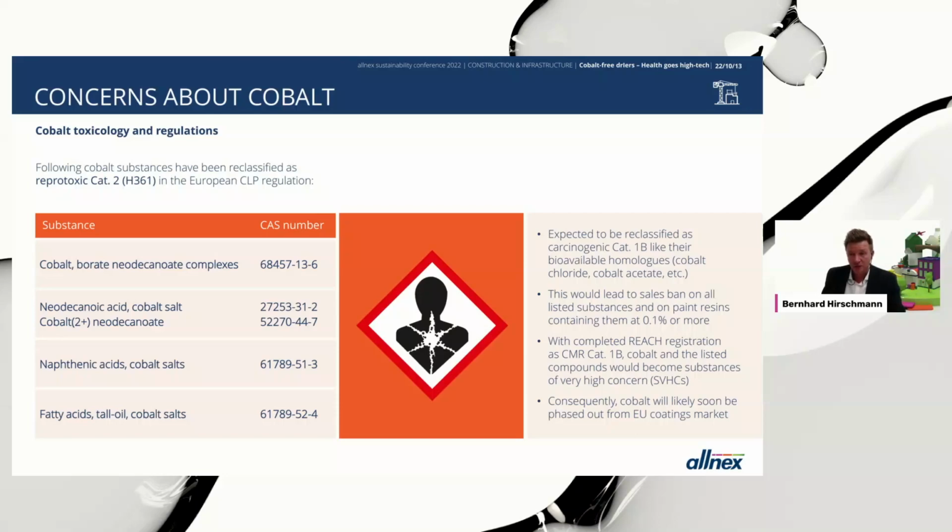So how does this classification go on actually? What the status is today, all the materials mentioned on the left side are categorized as category 2 following the H361 sentence, following the European CLP regulation. Cobalt, on top of this, is expected to be reclassified as a carcinogenic material following the CMR category 1B classification. And as soon as this stage is progressed in REACH and ECHA, we have another problem, which would mean that the final utilization and dosage of cobalt in a ready-to-use formulation has to stay lower than 0.1%. Which means in extensive tests in our in-house labs, but also with our external partners, there was no paint working formulated with a content of cobalt less than 0.1%.